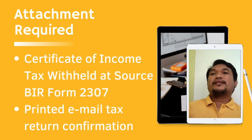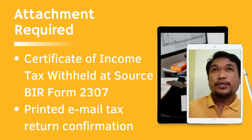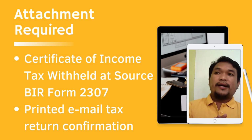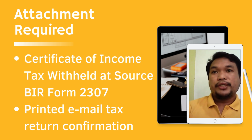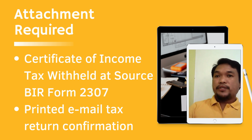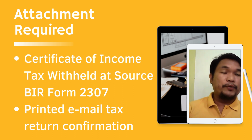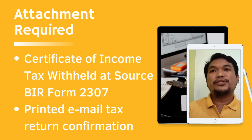And now, what are the attachments required? Again, this is specifically for taxpayers who are using the eBIR form. Of course, when you file your return, you need the certificate of income tax withheld at source, or actually the BIR Form 2307. This is the form used by the withholding agent. Like in my case, Engoo is my withholding agent.